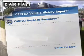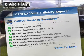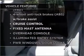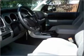Rest easy knowing this vehicle comes with a Carfax Vehicle History Report from Carfax, the most trusted provider of vehicle information. Plus, enjoy these notable features that are included in this ride: air conditioning, power door locks, power windows, power steering, cruise control, an AM/FM stereo with a CD player, an adjustable tilt steering wheel.